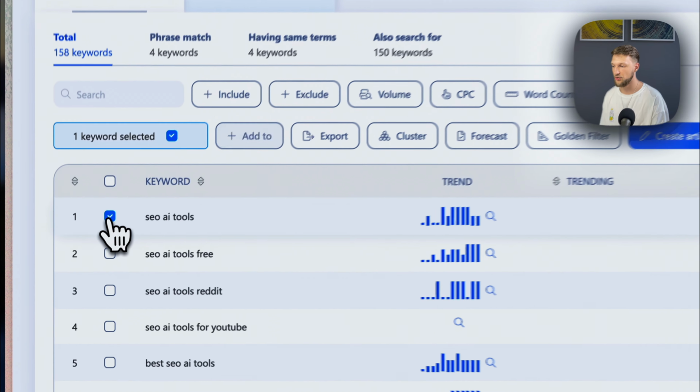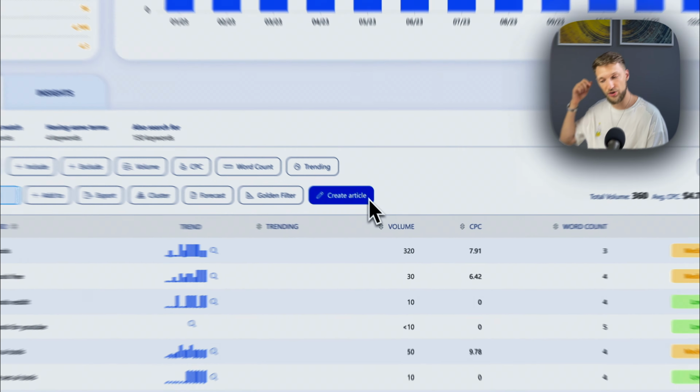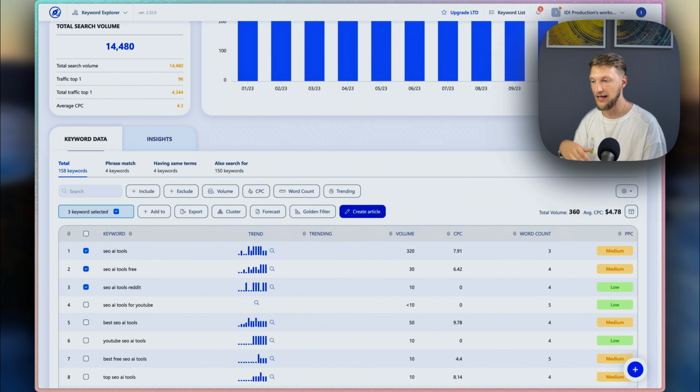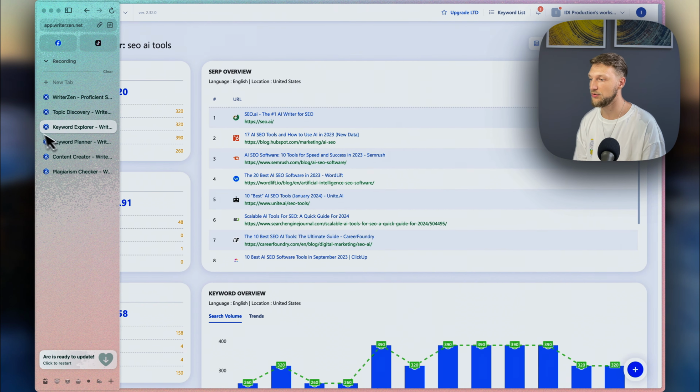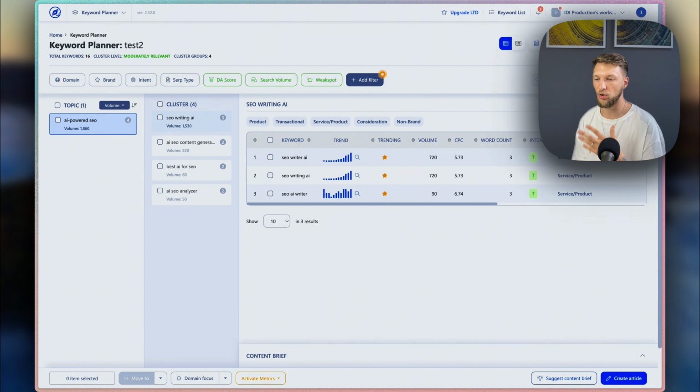Let's continue. You can choose the keywords that are relevant to you here, and then you can push the button to create the article, and this tool will create an article based on these keywords. So let's continue. I'll show you how it does it. So once again, there is another tool called Keyword Planner.